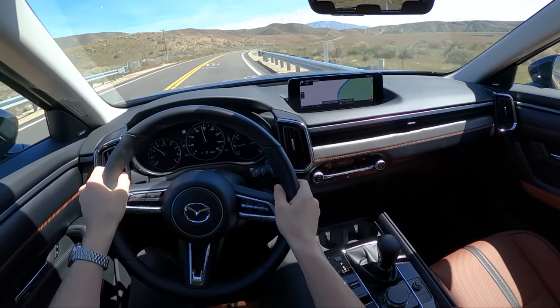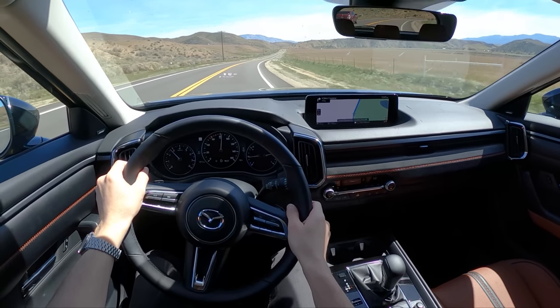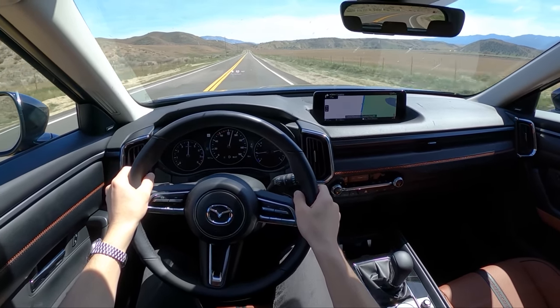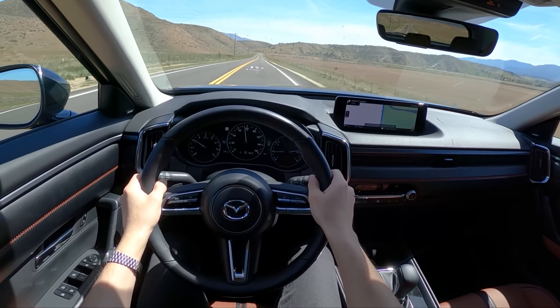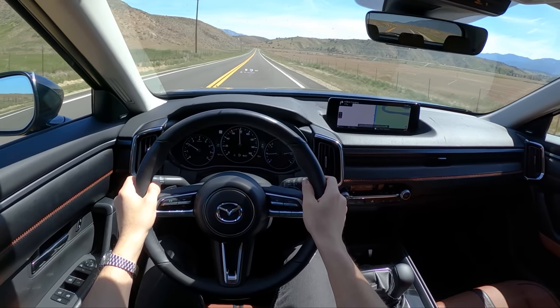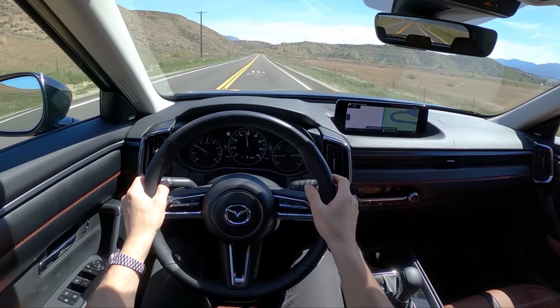Transmission programming is awesome in normal mode. It picks exactly the gear that you want. Doesn't downshift too much when you ask for power. And I'm noticing that the throttle tuning in this CX-50 is really nicely done. It's very progressive, very linear.